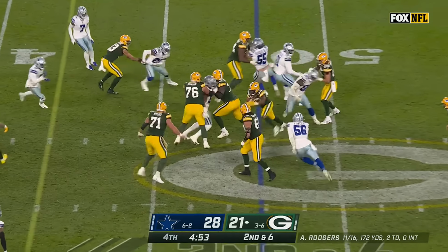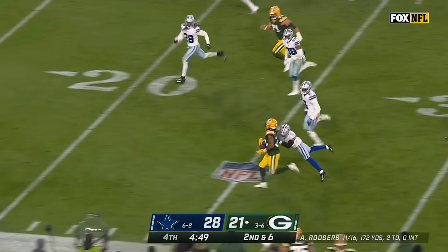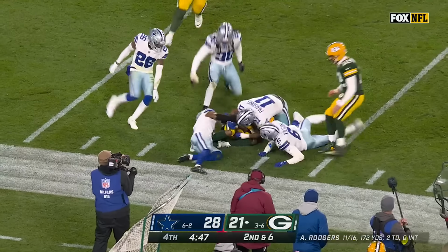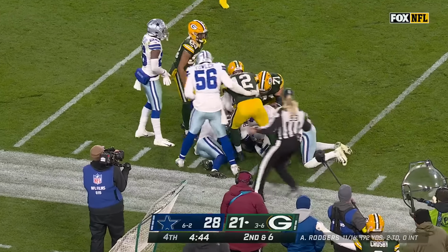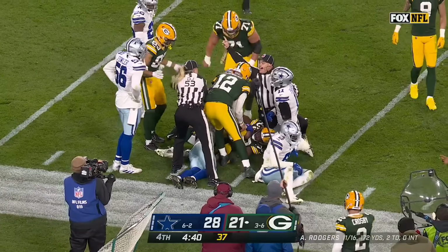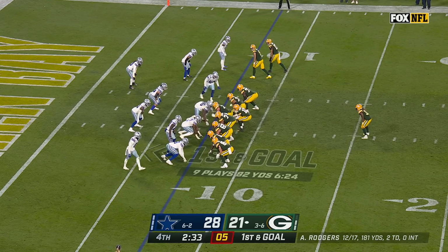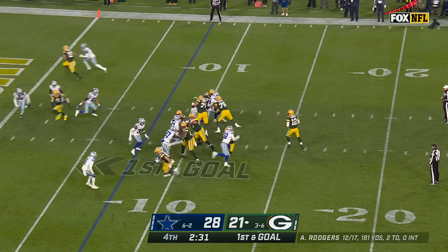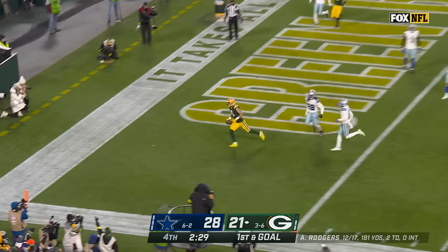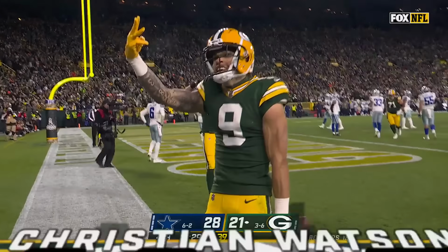Jones spins out of trouble. Oh, Aaron Jones, look at this. Inside the 25. What a run from Aaron Jones. And it looked like maybe the ball could have come out at the end, but they say Jones got it back. On the fake, Rodgers floating, caught, touchdown, Watson again.